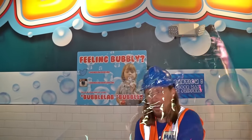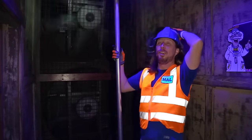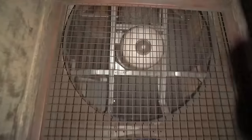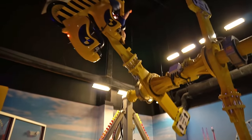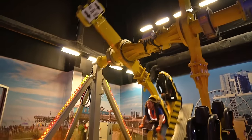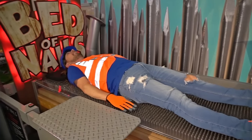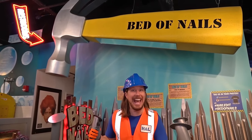And we put you in a bubble too. That was amazing. Oh, the hurricane simulator. It's a little windy out here today, but nothing like that 85 miles an hour wind in there. We had a lot of fun going upside down in the 360 bikes. We had to pedal really hard to go all the way around. It was great. And my favorite was the bed of nails today. It was so much fun. And I think that's the biggest hammer I've ever seen. We've had such an amazing day today.